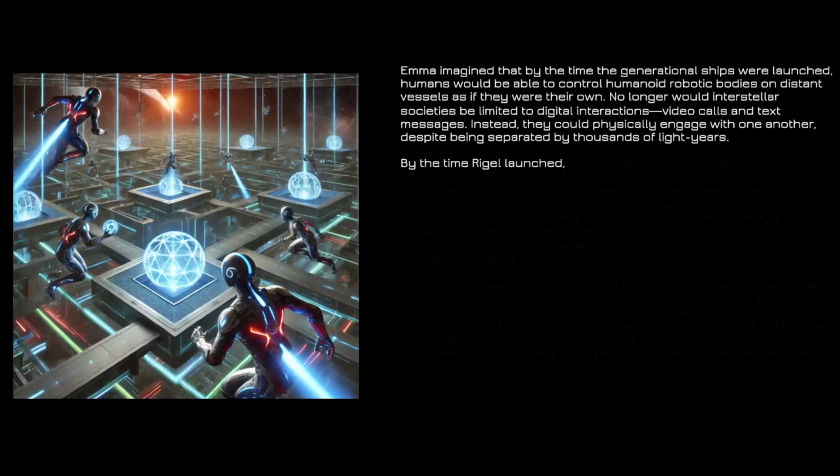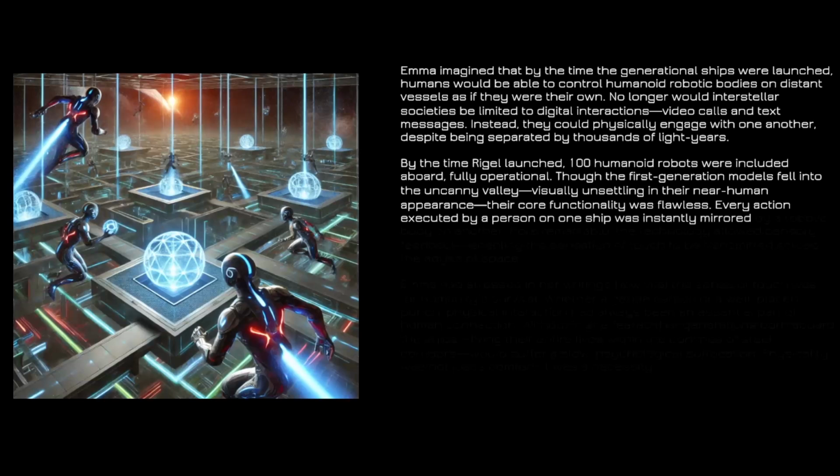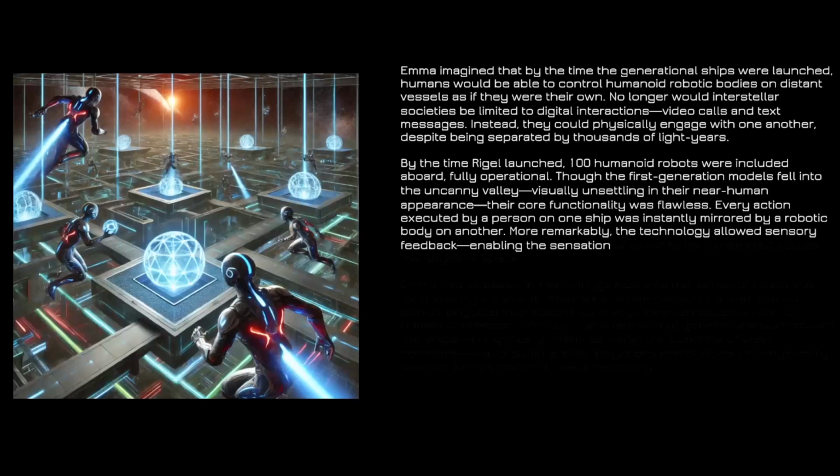By the time Rigel launched, 100 humanoid robots were included aboard, fully operational. Though the first-generation models fell into the uncanny valley, visually unsettling in their near-human appearance, their core functionality was flawless. Every action executed by a person on one ship was instantly mirrored by a robotic body on another. More remarkably, the technology allowed sensory feedback, enabling the sensation of touch to be transmitted across the abyss of space.